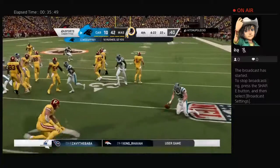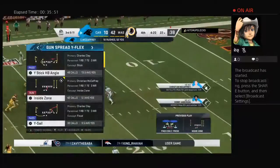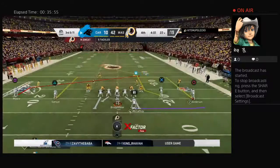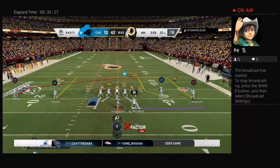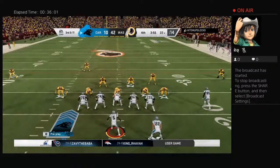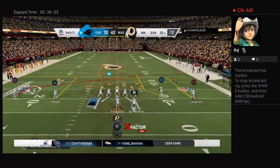And this one goes nowhere. Losing yardage back at the 22. The second down play results in a loss of 2 yards. The Panthers on third down. It's been a problem. Just 1 for 7 thus far. This is 3rd and 11.